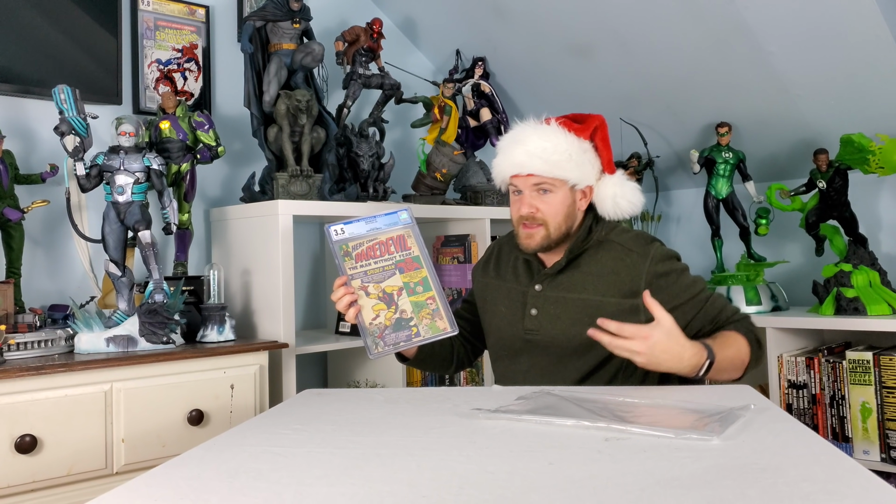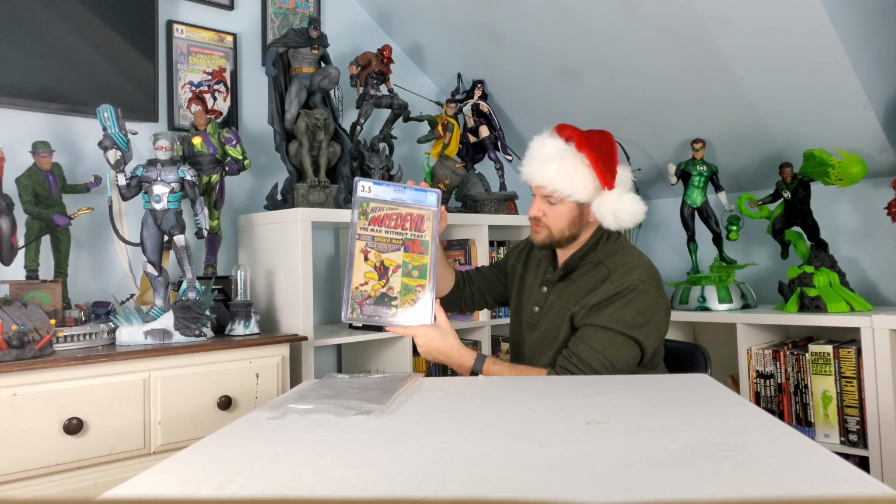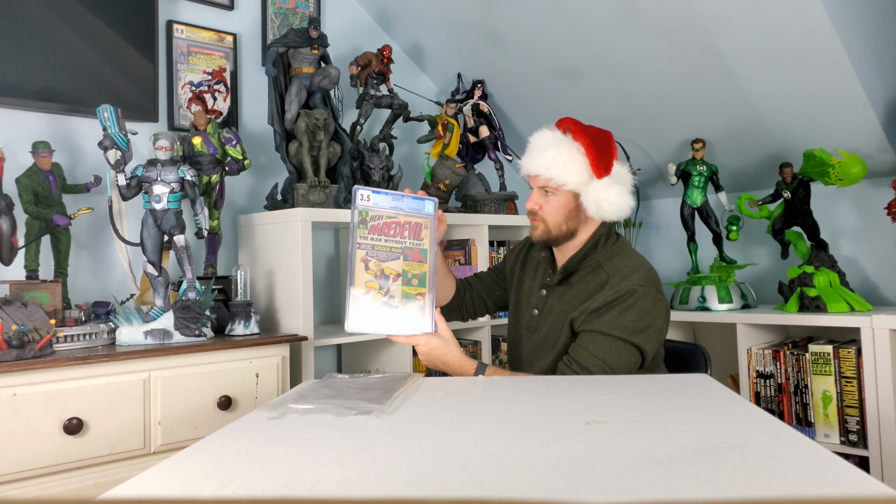If you've got dollar bin books and stuff that you don't really want, don't think it doesn't accumulate. It might not be worth anything, but if you got enough, you can sell it in bulk and get the first appearance of Daredevil. The rest of my dollar bins just got me a Daredevil #1.